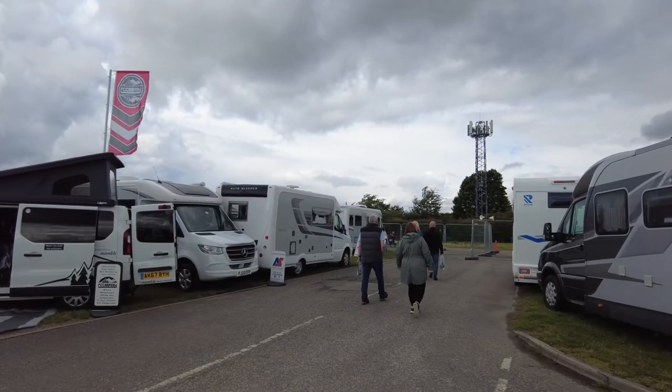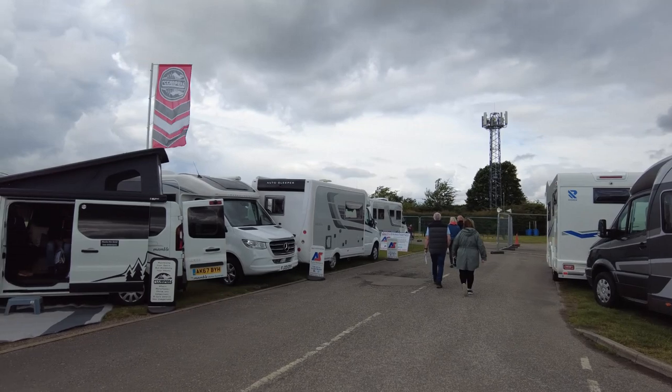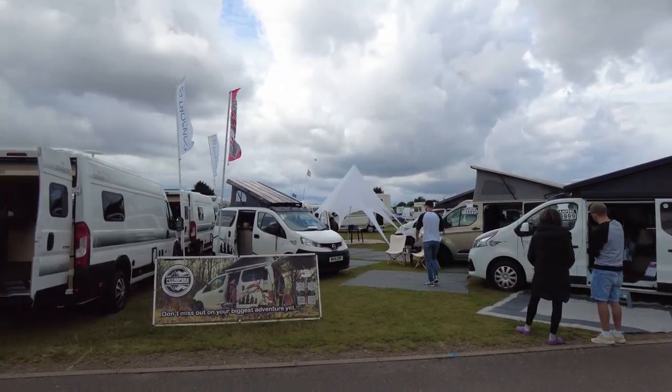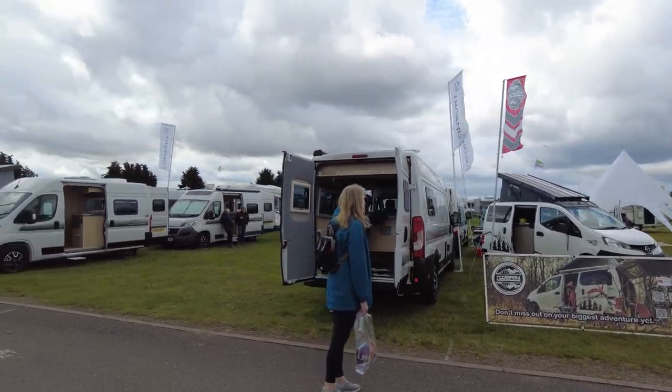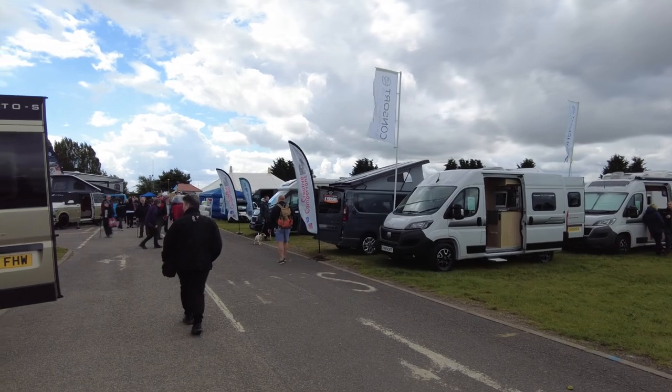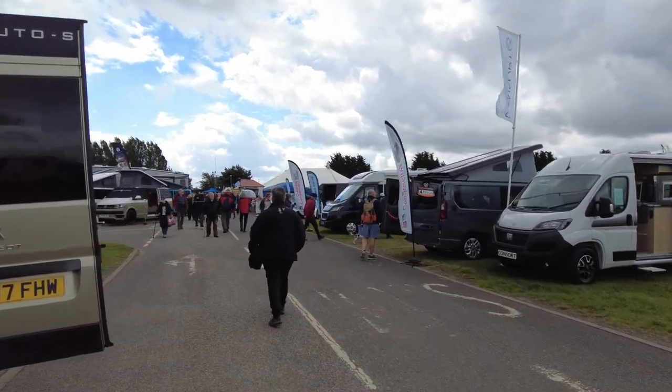At the end here we have Derby Motorhomes, CC Campers, Consort, and then towcars.uk.